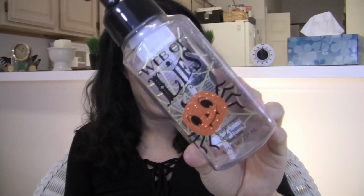Definitely lies, for sure. The keynotes are a terrifying Tangelo, Monstrous Mandarin, Eerie Musk. It smells good, but it's Island Margarita repackaged. So again, for kids, cute, but no. Not if you're looking for a Halloween fragrance, so no. I will not be repurchasing that at all, definitely not.